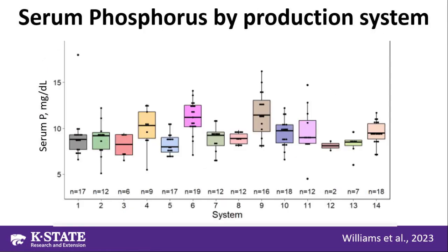Not only did we look at vitamin D, we also looked at a number of other blood measurements. This is just looking at serum phosphorus as an example. We see a little less variation between systems when we look at serum phosphorus, but what we do see is a pretty significant degree of variation within a system. If we look at those 16 pigs within this particular site, we see a lot of variation in serum phosphorus.